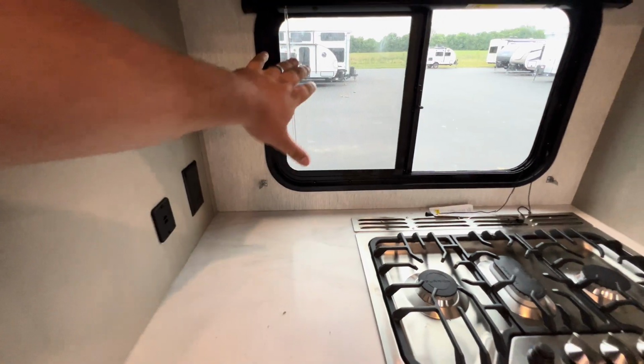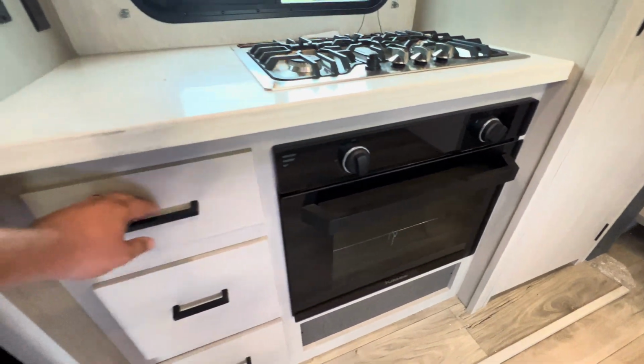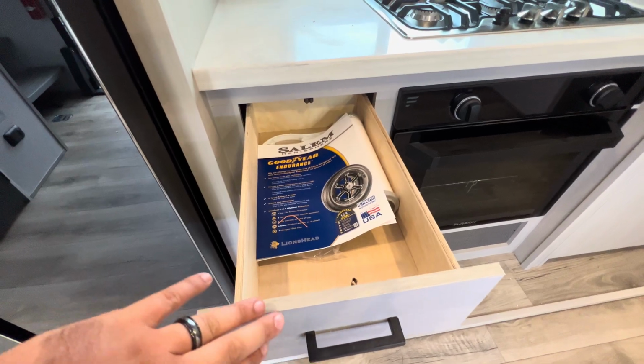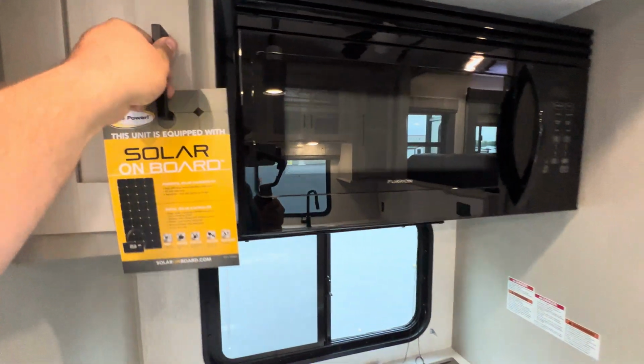USB outlet and a good window for a nice cross breeze. That's what the oven is looking like. You could fit a couple chickens in there, no problemo. 3 pull-out drawers. The bottom 2 are going to be about twice the size of this. And then you have your Furrion microwave with another little storage area right there.